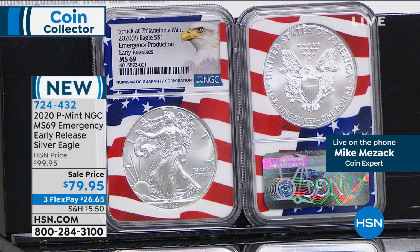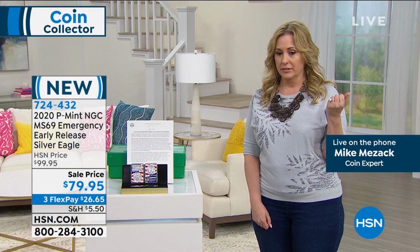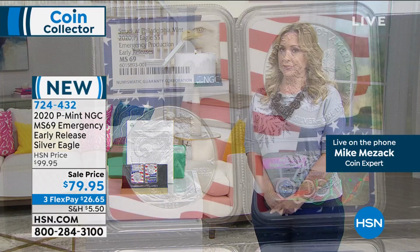Is that the emergency coin? Is that at MS70? Yeah, go ahead. No, I was asking. You said you had a couple hundred of those at MS70. No, I have 100. Oh, okay. It's the next coin after this. Oh, the next coin after that. Okay. Yeah, that's the Mint State 70s.